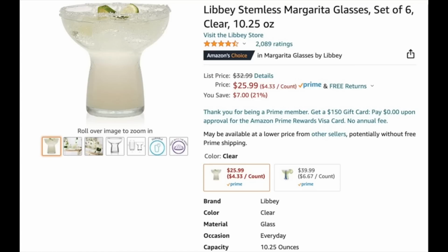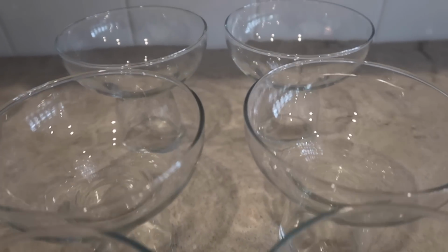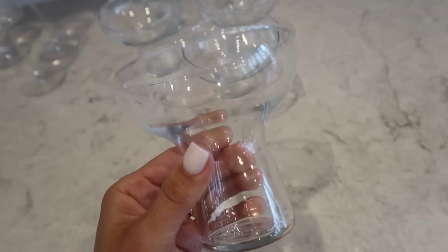And then my margarita glasses, I love these. They came in a pack of 6, and they're just so nice. They hold up really well in the dishwasher too. They're not flimsy, but I love these.